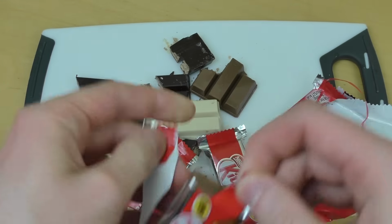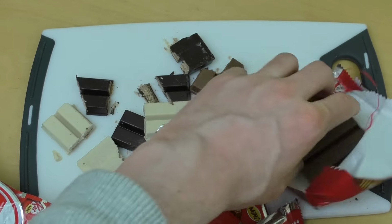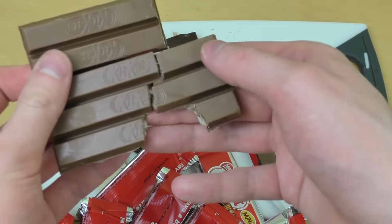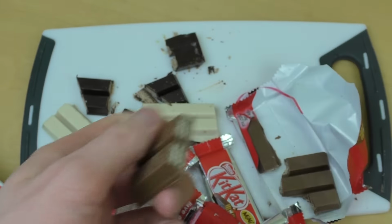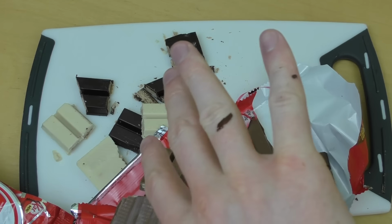Anyways, this is KitKat Mini. This may be interesting to compare to the standard KitKat. So it's just two. And I think it's shorter. Yeah, it's shorter than the original one. It's mini. Okay.